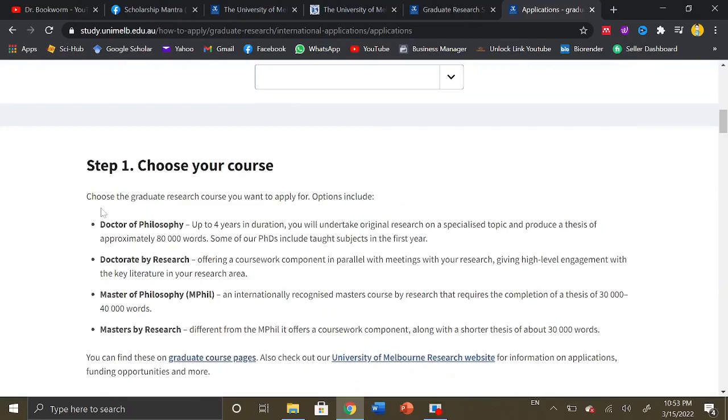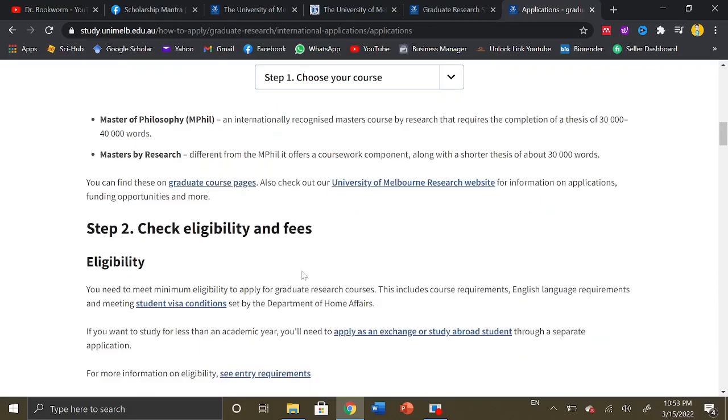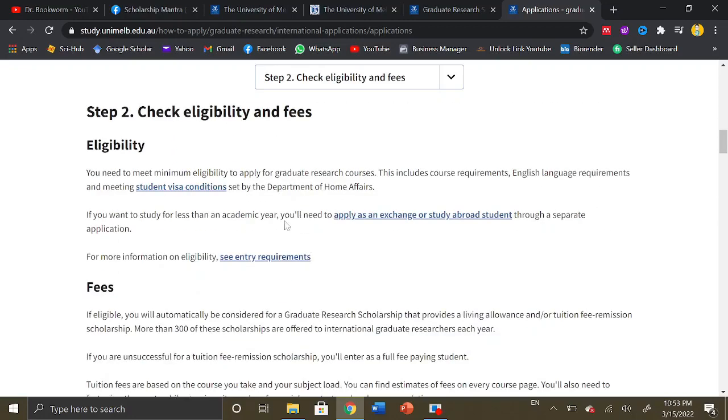So step 1, choose the graduate research course you want to apply for. Options include Doctor of Philosophy, Doctorate by Research, Master of Philosophy, Masters by Research. So you can check out all the details about the available programs on this website. Step 2 is to check eligibility and fees. As I told you earlier, each department has its own requirements. You need to check that, and you also need to check the international student requirements or visa requirements by the university in these links.